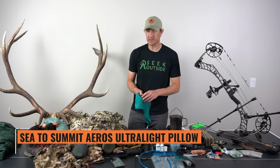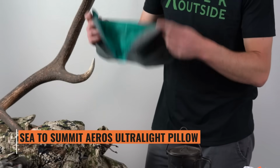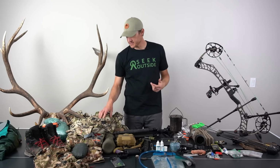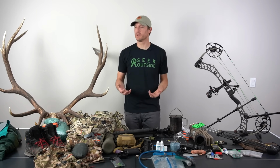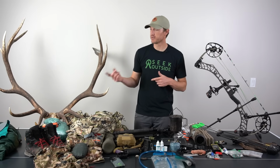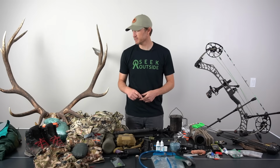This is a Sea to Summit Aerolite pillow. You can see this one's a little bit dirty. I probably ought to throw it in the wash, but it's a very simple pillow. I didn't always use a pillow. I used to just take my down jacket and stuff it in a stuff sack, and I would use that for my pillow, but I found that just by carrying a pillow, I sleep a whole lot better. It's less than 2 ounces. It's relatively lightweight, so I don't mind throwing that little Sea to Summit Aerolite pillow in my backpack, and I always take that thing with me from now on.